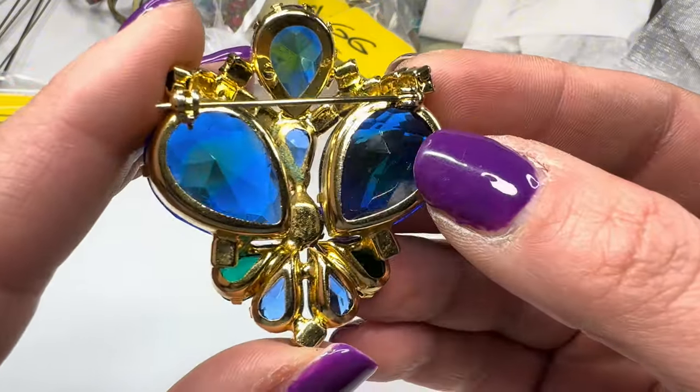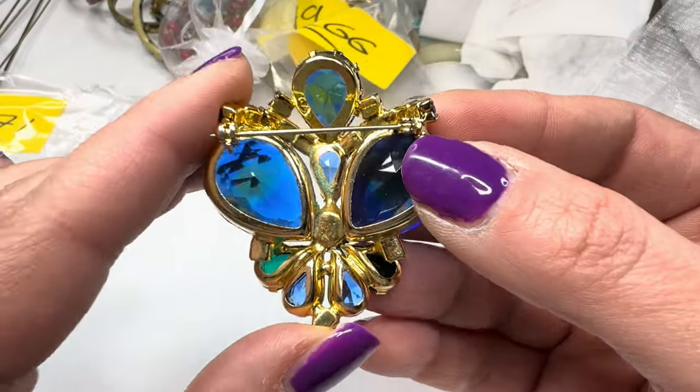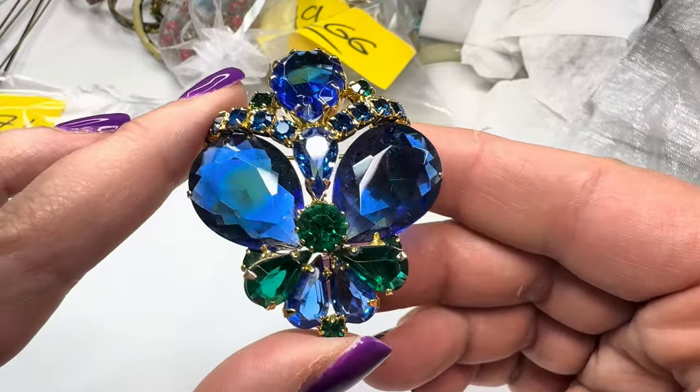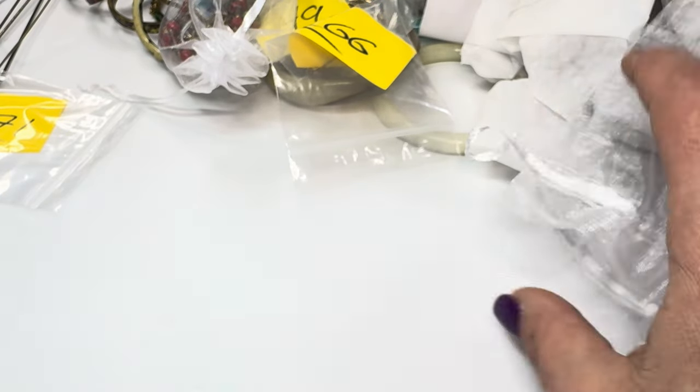I don't know what this might be. There could be a few different ones, but I am not sure what this could be, but it is literally stunning. So that is just an incredible piece. That one was a great find.